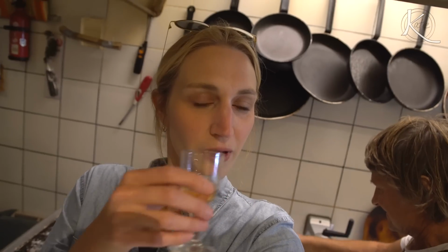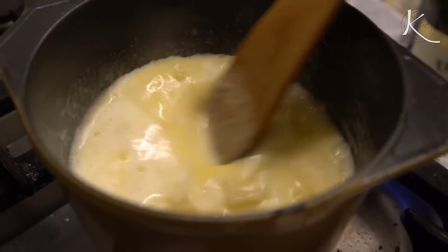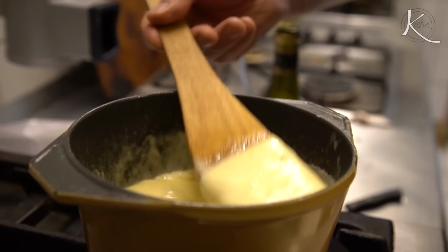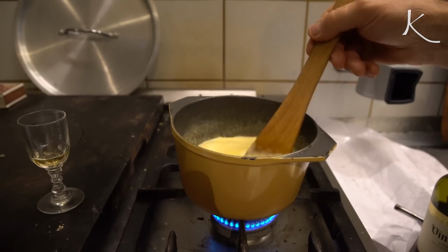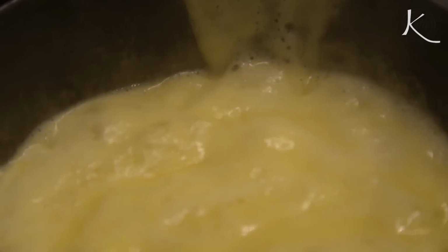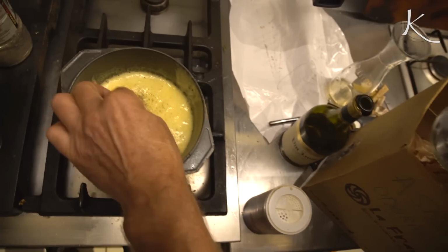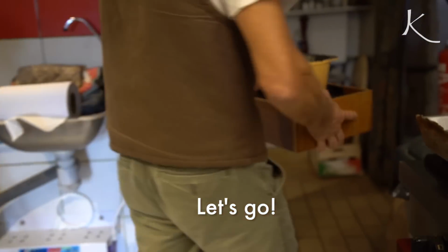So you use 2 different kinds of white wine and 2 different wheels of Comté. Each thing adds a different flavor and aroma to the fondue. Once it's well melted, he adds a bit more vin jaune, then some baking soda, which gives it the desired texture. He decorates the top with some black pepper and dried herbs. And to eat this, you'll dip cubes of bread in it.